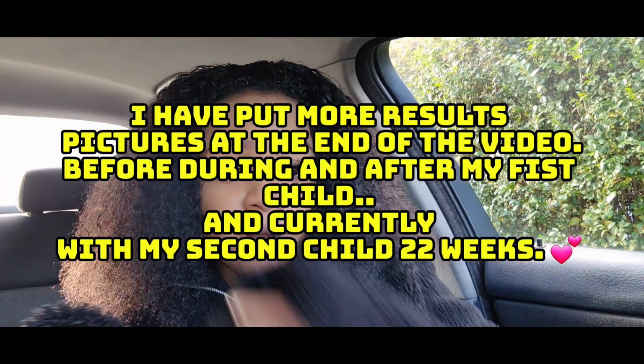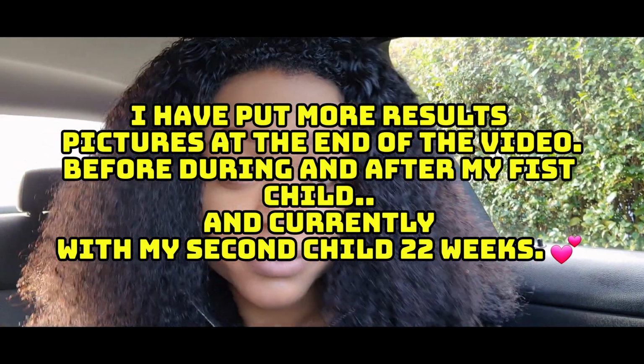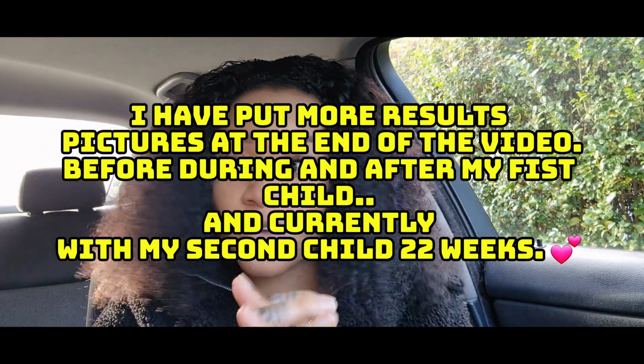I'm a bit ill. I'm sat outside my son's school right now, in my car. I'm gonna get straight into the video because I'm not really well. I keep getting questions about this, so I'm gonna let you guys know the tricks. If my face looks swollen, it's not my sickness. It's because I'm about 22 weeks pregnant right now.